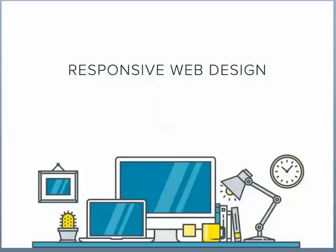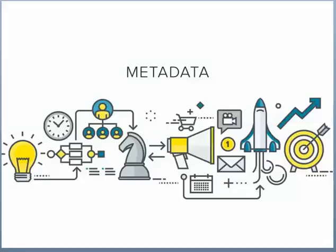So we are going to go to metadata. Metadata are snippets of text that describe a page's content. They're in the website code, not in the website copy. For SEO, the most important component of metadata is the page title tag that's found at the top of the browser. That's the number one thing with metadata for SEO, the top priority. So you want to embed the target keyword phrase that you're going after in each page title. Basically, it's telling Google what that particular page is about.